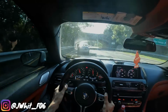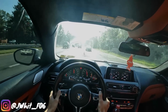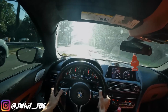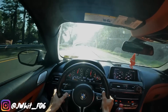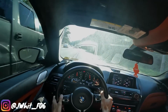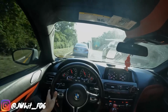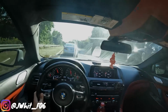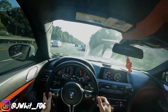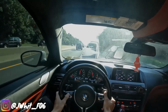Downshift a little bit. I should have shoulder boarded that. That's alright, I'll make the cut. Oh, I see that guy. Getting a little sturdy here.